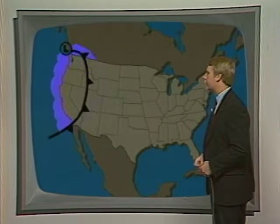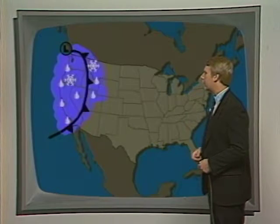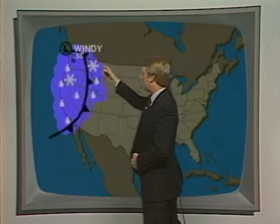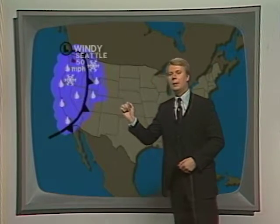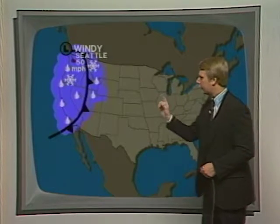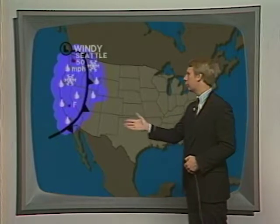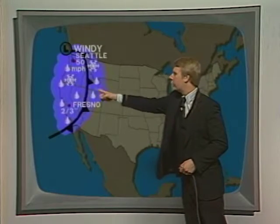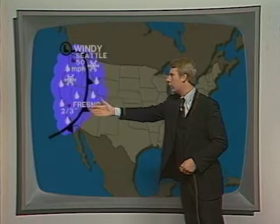Around the nation, western parts of the country had rain, they had snow out there, they also had some very windy conditions up here. Seattle, Washington earlier today had winds up to 50 miles an hour. Parts of California have had 7 inches of rain out of that particular system. Just within a few hours this afternoon, Fresno, California came in with about 2/3 of an inch. That is the current situation with the front, where it is right now.